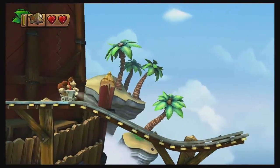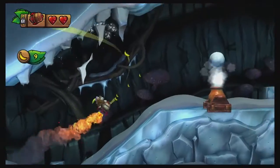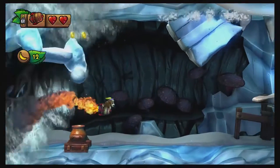And then of course we have the crazy minecart levels and rocket barrels that range from super fun to oh my god, why did they make this? I cannot tell you how many times I died during these levels, most of the time in certain places. But thankfully it was never frustrating enough to where I wanted to just quit the game. I wanted to keep going until I got it. Until one such level.